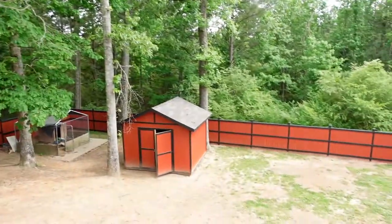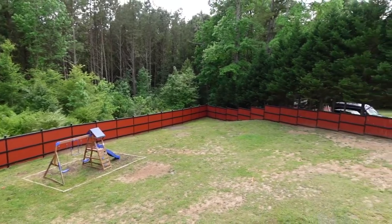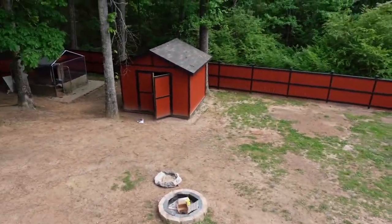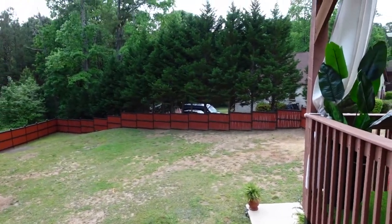Just wanted to show you guys my fence now that they finished painting it and stuff like that. So let me just show y'all really quick how the fence looks. As you can see, there's a shed. It's like burnt orange and black. And my husband is already in the process of getting our grass to grow, so don't worry about the little dirt spots you see. But yeah, that's how it looks right now.